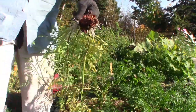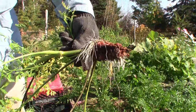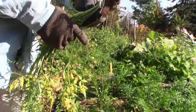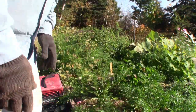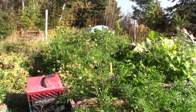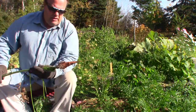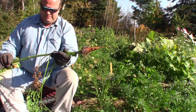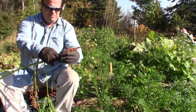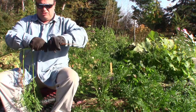Rotten. What will cause that? I'll go over and get the other one and see what that's like. This one's not rotten. He's got that long, big flower stalk on him. He's nice and solid. Guess I should have brought out a knife as well.